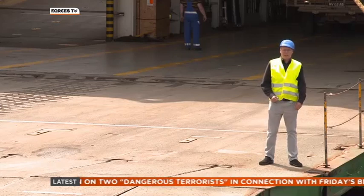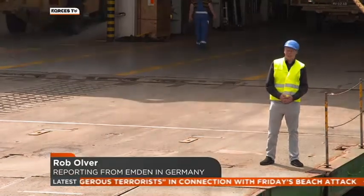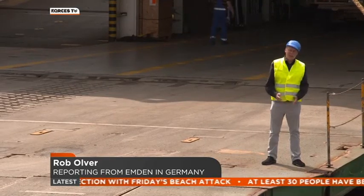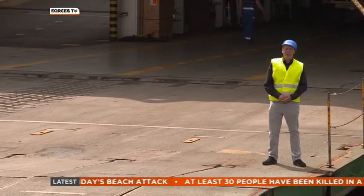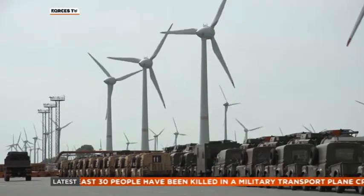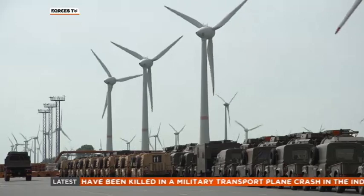Not all the vehicles are returning to the UK. Many are left-hand drive and will remain in storage here in Germany, along with tanks and heavy armour kept here for future training exercises. Amid tension with Russia, British military training on the continent is not about to end.